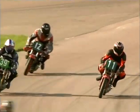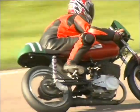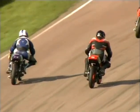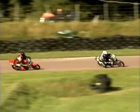Oh, almost a coming together there between Mark Dickinson and Chris Scoggins. The two of them got very close on the Dover slope. You don't want that sort of intimacy in MZs. Up the hill they go. 39 is being slipstreamed, Mark Jones. Had a very good effect almost there, because he was nearly passed by Chris Scoggins, who had just fallen to line astern as they went into the corner. Quite a battle there.